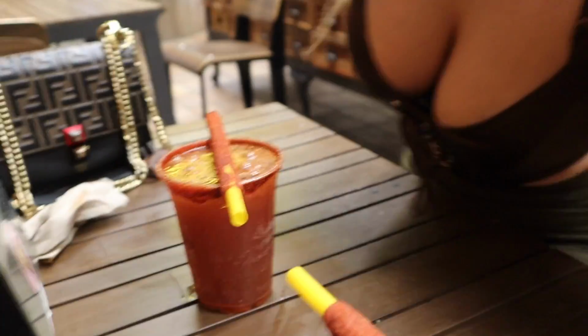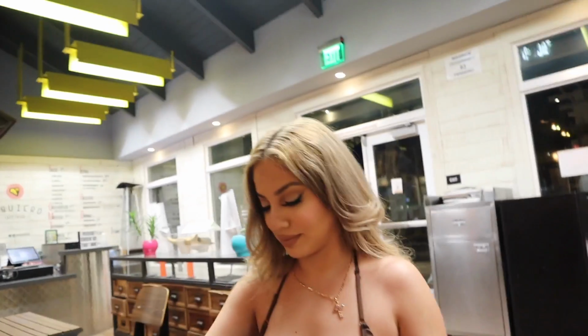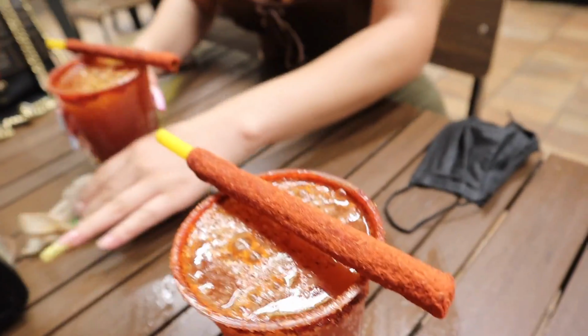Guys, Britt and I came to this quick stop. I don't even know what it's called. Oh, it's called Taqueria Taco Patio. Oh my god, I can't wait to try it. It's our first time.